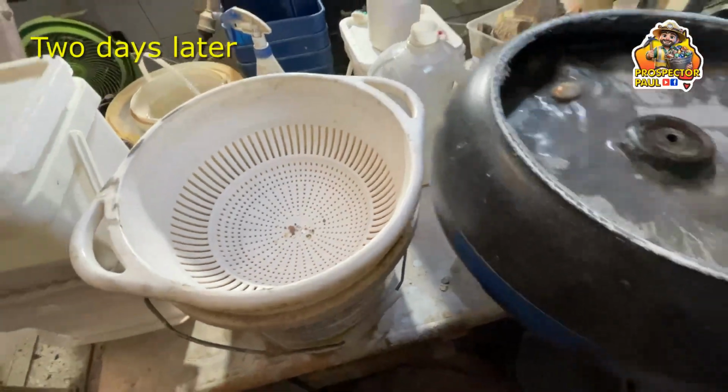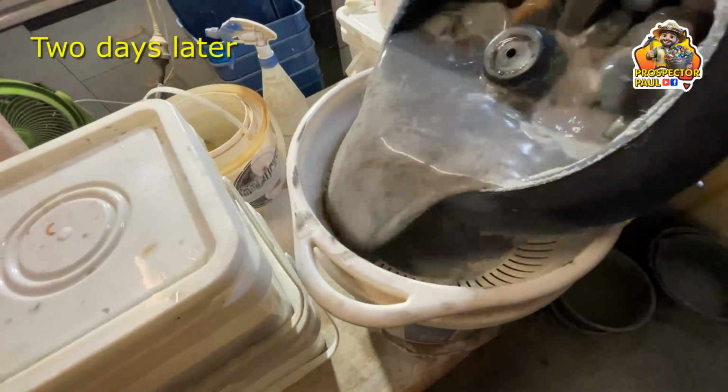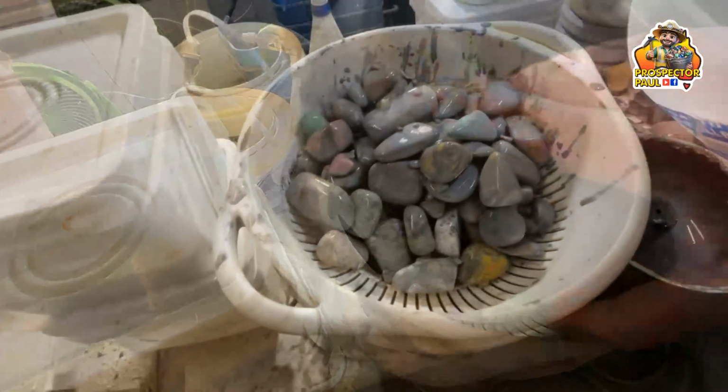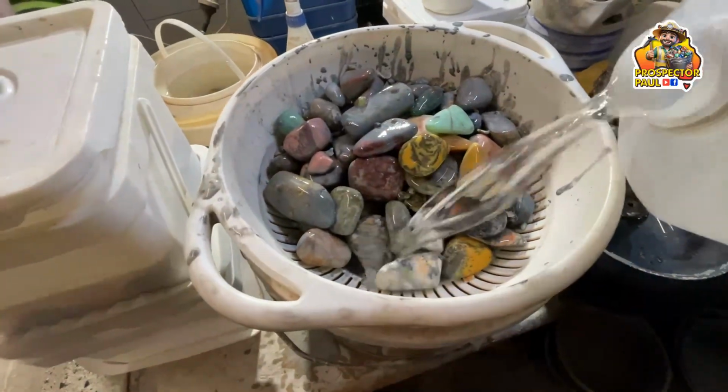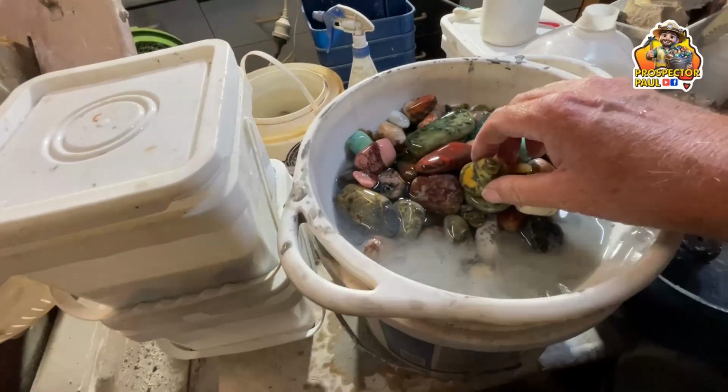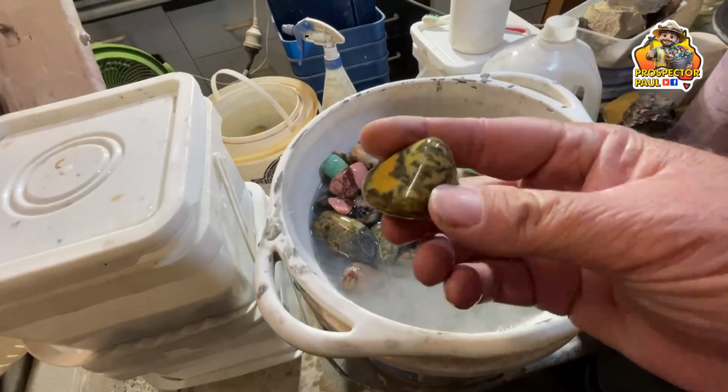And here we are 2 days later. We'll tip them out. Again, I will rush this process as opposed to showing you in depth what happens. But it's just basically tip them out, rinse them off, check them out. Beautiful.